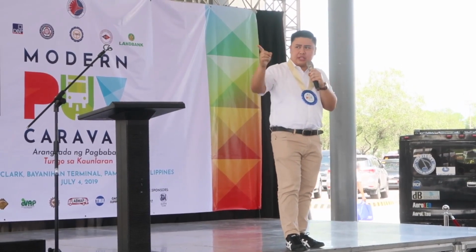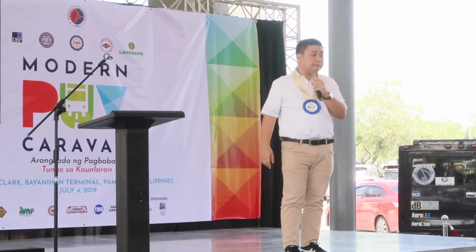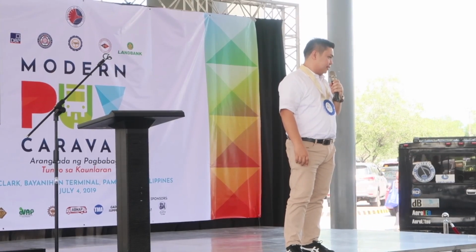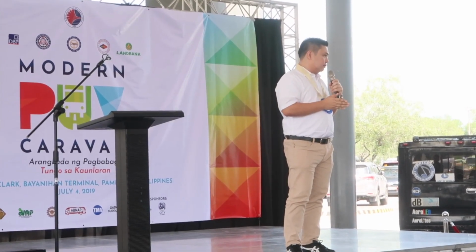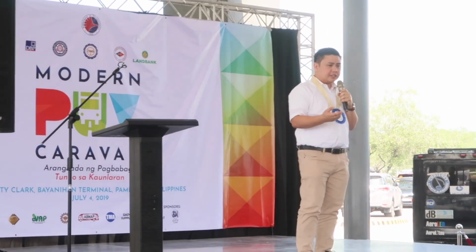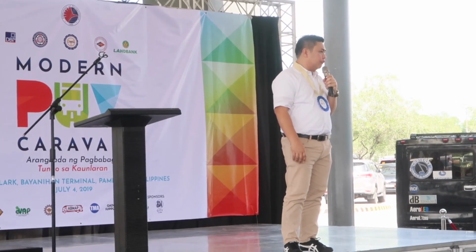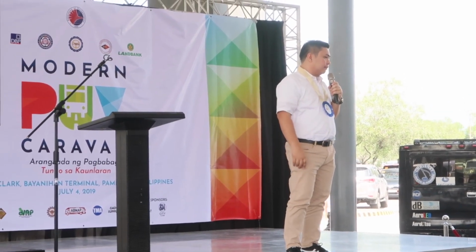The buses that you see here, look at that bus, Victory Liner, Genesis. Every 15 years, they modernize without government support. The taxis that you see, every how many years? 13 years? They modernize without government support, without a single centavo from the government.